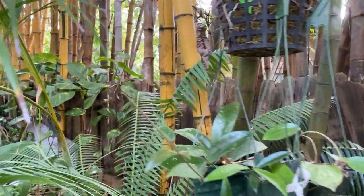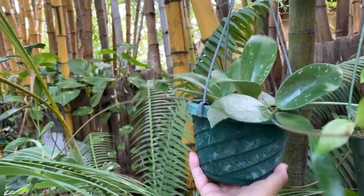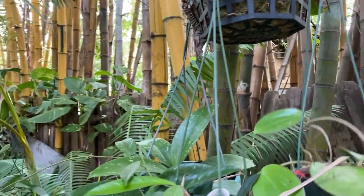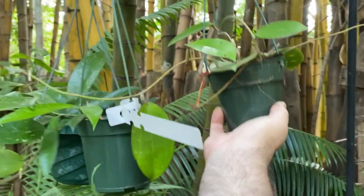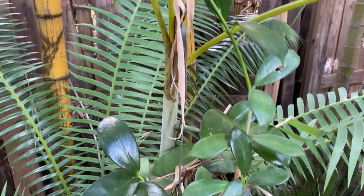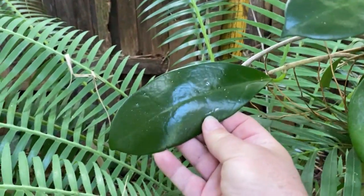And back here I have some Hoyas that I'm trying to grow out. Over here, this is a Hoya LP4. It's a kind of verticillata. And this is a mini bell I have here. And this is a Hoya species Delat. And back here is one of the Hoya Timor. It's not the Timor West, it's the other one, but it's growing really well.